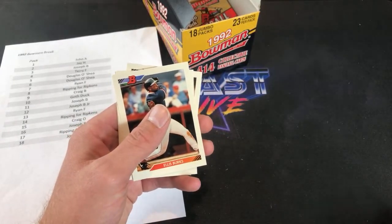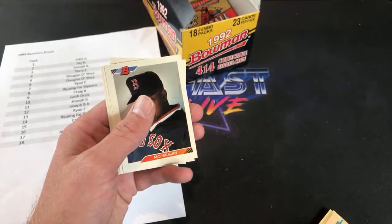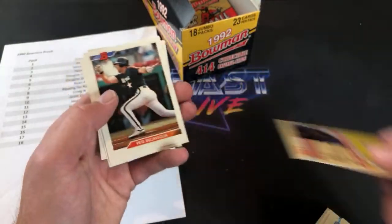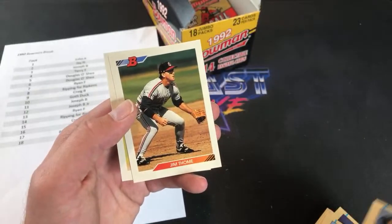Yep, definitely remember those two as well. Tailspin was one I watched every single day, literally every afternoon. That and DuckTales, a few other ones. There's Mo Vaughn. That is a third-year Mo Vaughn. His rookie's actually 1990. Making sure none of these are sticking. Pete Incaviglia, Bob Malacky, and a Jim Thome, second-year card.